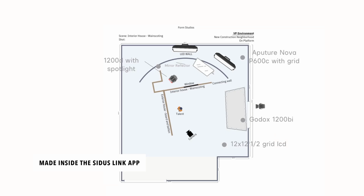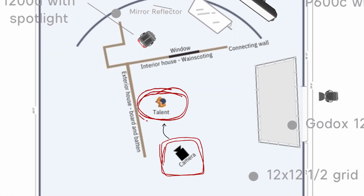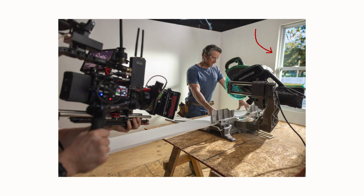So this is an overhead that me and the gaffer put together the week before the shoot. Our camera's here, talent's here. This is the inside, an L-shaped studded wall room. We've got one window, and this is the only window in the scene, so you always want to be looking for ways to motivate your lighting. Obviously for us on this one, you see a window within the scene, and so that's probably one of the better ways to motivate your key light.